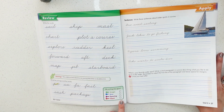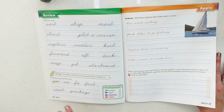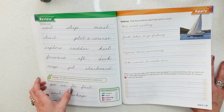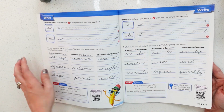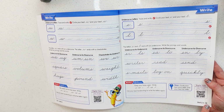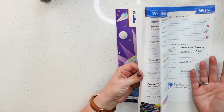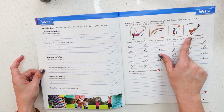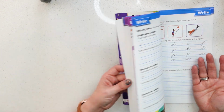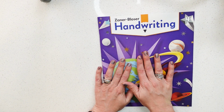And right down here, it tells you how to check your own work. How is your shape? How is your size, spacing, and slant? These are the keys to having good handwriting. So we are excited to get into this. And again, it has the QR code, so I don't have to do this. It can show them how to do it all on their own. Your basic lines here for your cursive, which is great. So we are excited to use this for our handwriting from Zaner Bloser.